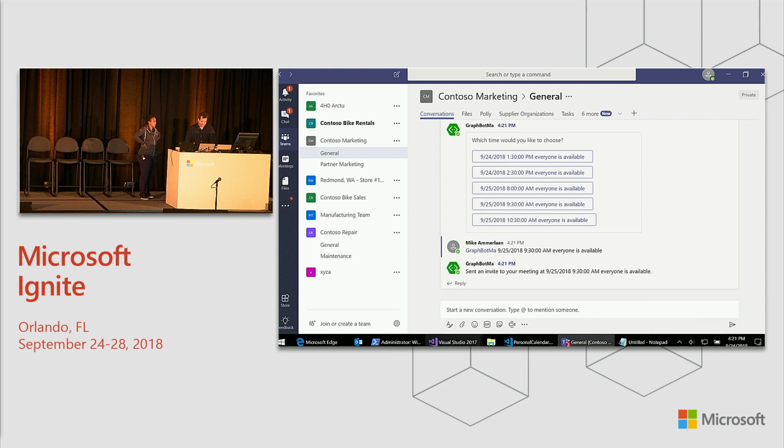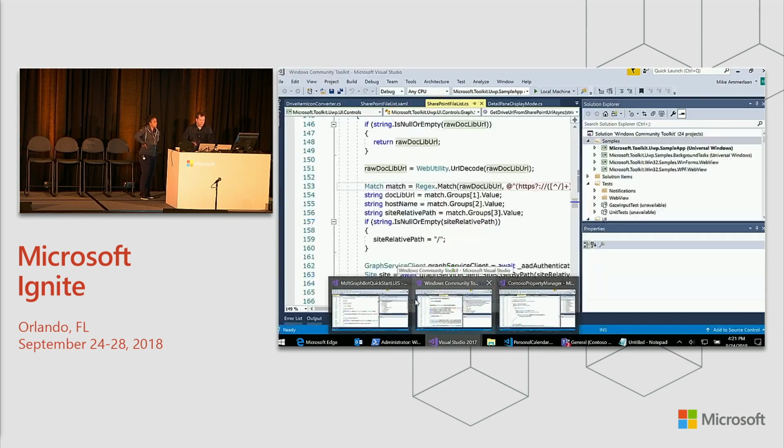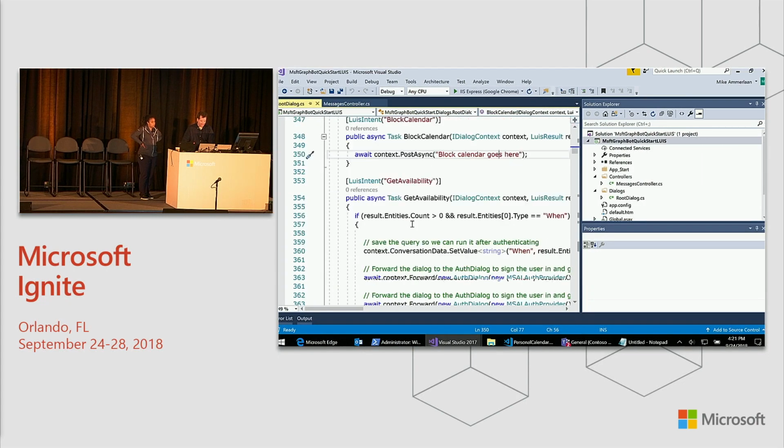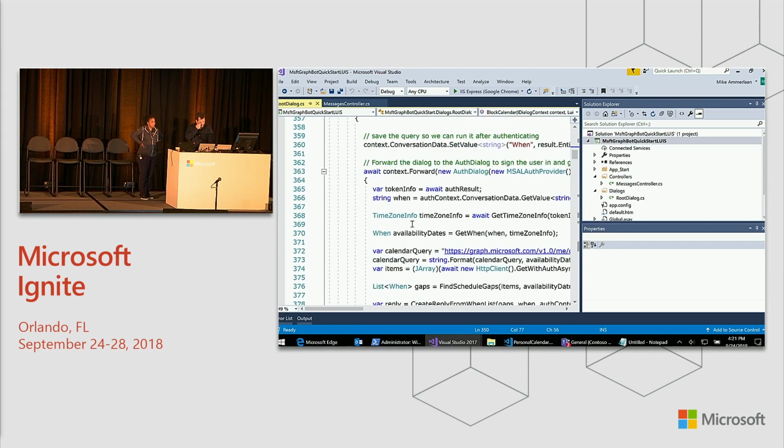So just to show you what this looks like in terms of building a bot itself, when you build a bot in Teams, there's a simple registration packaging format that has all the metadata about what your bot is, the identifier, and those kinds of things. You can use the Microsoft Bot Framework, and we have upcoming support for Bot Framework 4 that will make it even easier.